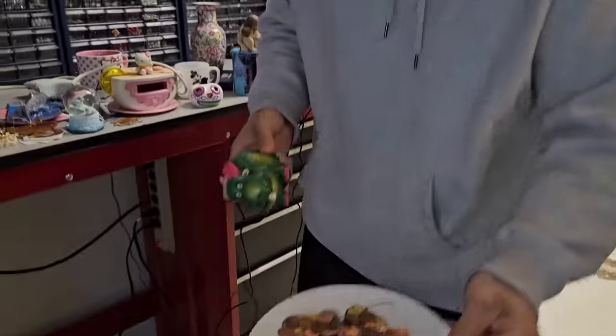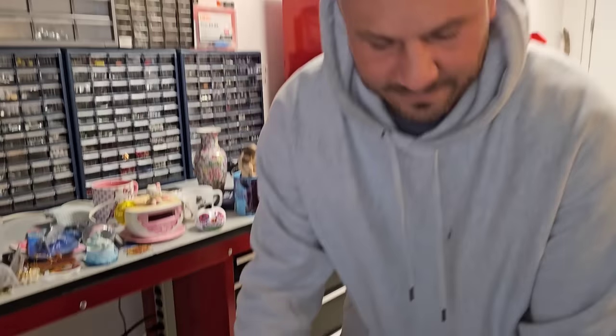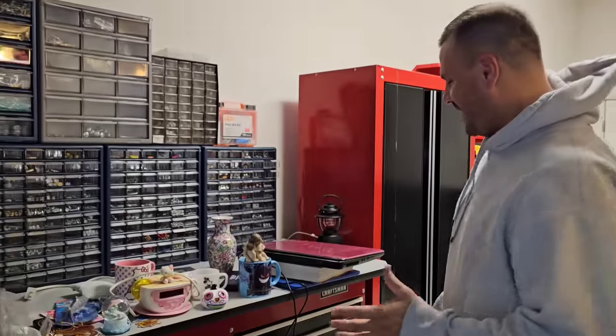Found that in there too. Plate of money, my dear. Yeah. Okay. So we'll feast later. So there's your money back on part of the unit. On part of it, yes. Not that I need any more money back because we're already making bank like crazy.